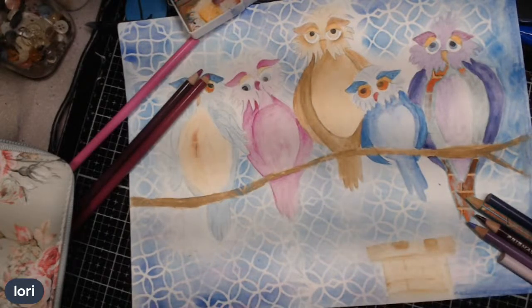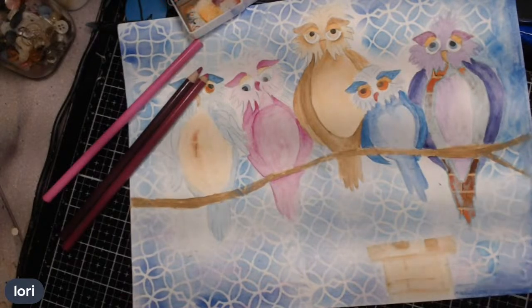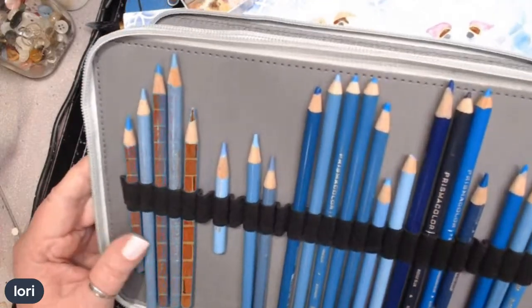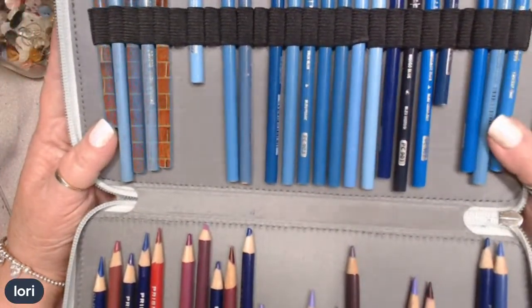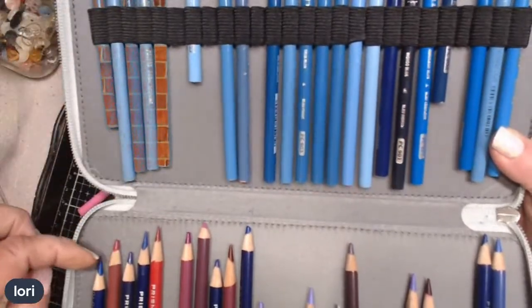Zip it up. I'm going to need a darker green. I didn't see any dark green in there. Okay, now please don't judge me. I do aspire to be a colored pencil artist, but like I said, I've kind of lost my way on that. Oh, look at this! This is my Prismas. What did I do with my other one? I got my cases mixed up. Hallelujah. Okay, so this is what I'm looking for.